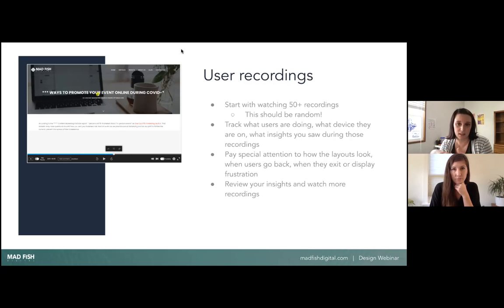With those insights, really pay attention to how your layout looks. When do they exit, or when do they display frustration? When do you see them clicking around and they can't get out, or they're going back and then coming back in? That can really show you that your users aren't finding the information that they need.